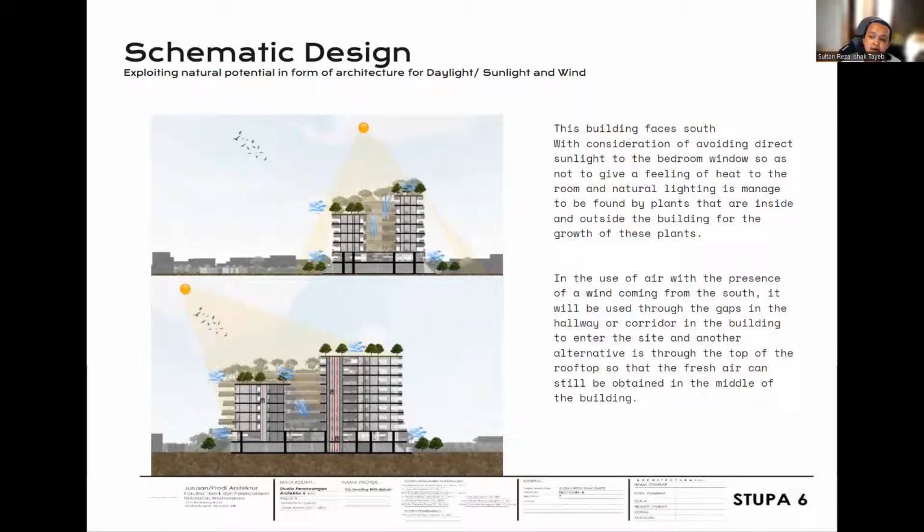This building faces south, with consideration of avoiding direct sunlight to the bedroom windows so as not to give a feeling of heat to the room. Natural lighting is managed to reach the plants inside and outside the building for their growth. The wind coming from the south will be used through the gaps in the hallway or corridor of the building to enter the site, and another alternative is through the top of the rooftop, so that fresh air can still be obtained in the middle of the building.